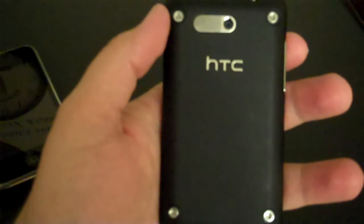It's got a pretty stylish look, just a couple screws in the video camera. And just very basic. You've got your volume controls here. You've got your mini USB, which is the charger and data transfer port. You have the optical mouse, a home button, menu button, a back button, and a search button. And those all light up in a second when I start this up.